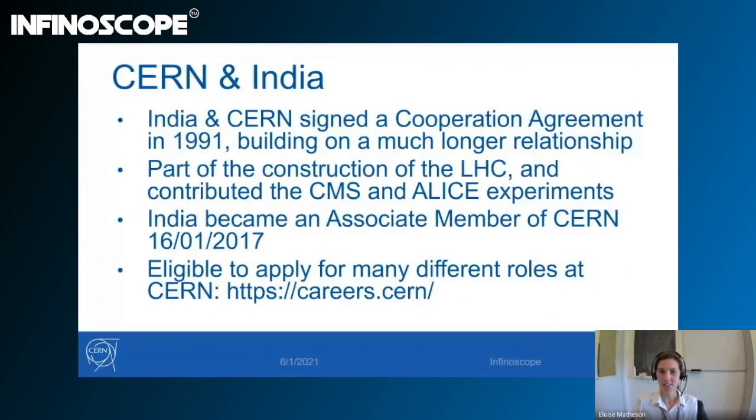So I'm almost at the end. I just wanted to highlight something relatively new, but perhaps you know, but India actually became an associate member of CERN at the beginning of 2017. The collaboration and the partnership between CERN and India goes back much longer, actually, decades. They were part of the construction of the LHC, and they've contributed to both the CMS and ATLAS experiments.